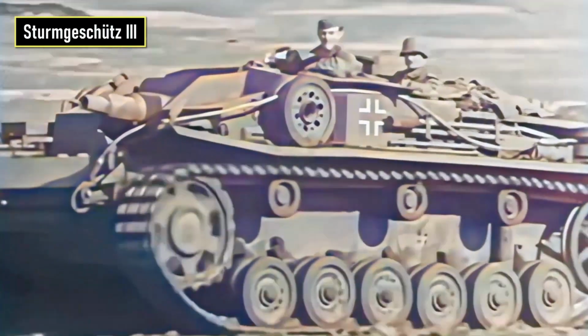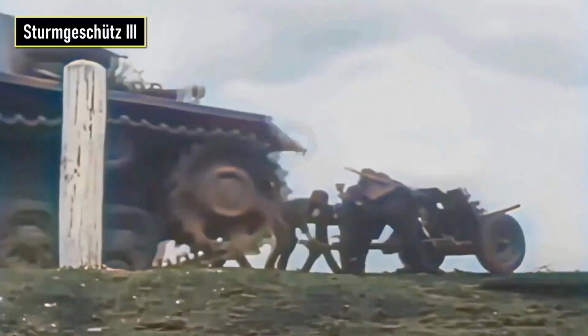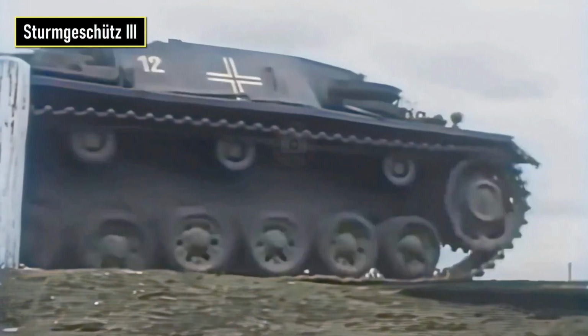But its chassis proved to be very reliable, so the Germans used it to build many other vehicles, like the tank destroyer called the Stug III, which was the most effective armored vehicle during the whole conflict, destroying over 20,000 armored vehicles.